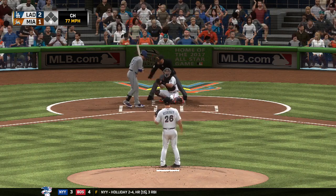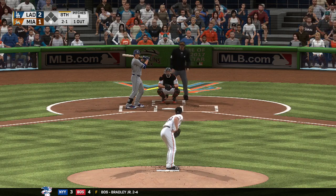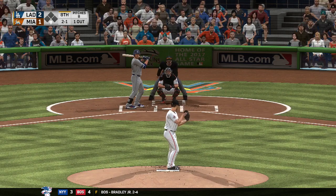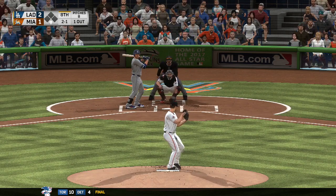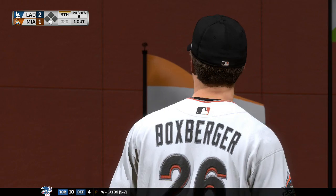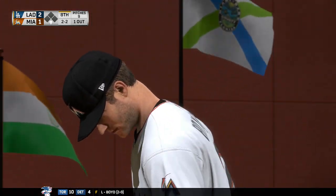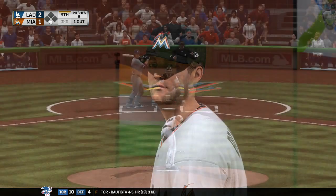A changeup over the inside corner. The pitch. At the knees for a called strike, and it's back to even at 2-2. Great spot with that pitch down and away. He'll be fine coming out of the bullpen in this one if he can keep hitting that spot.